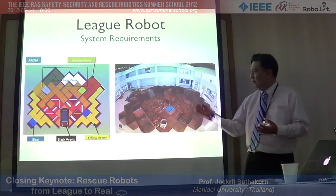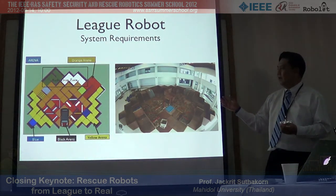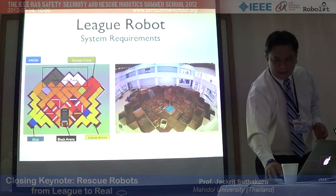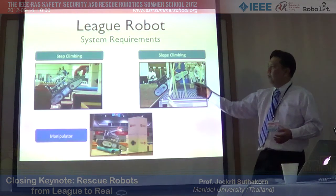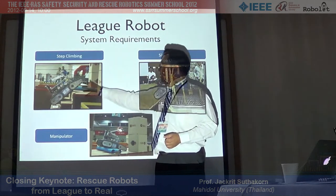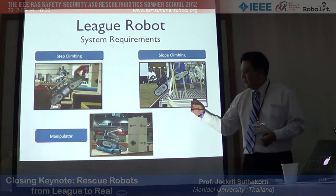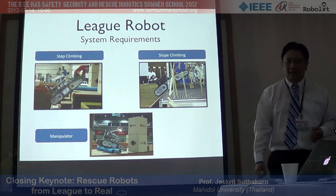the power of the robot, how it is going to work, how quick it is. And whenever we start with more power, the robot is going to be heavier. So we try to optimize this part. And so this is the robot that we will talk about. If you can see, we want it to do step climbing and the slope. Now we stick with 45 degrees, and also manipulations, the manipulators that we use here.